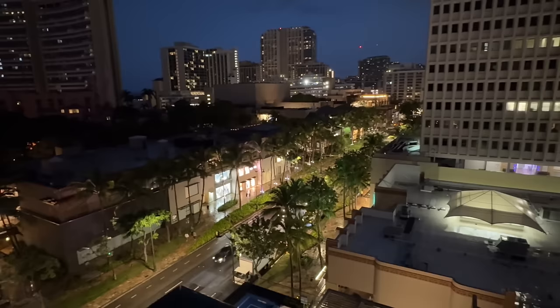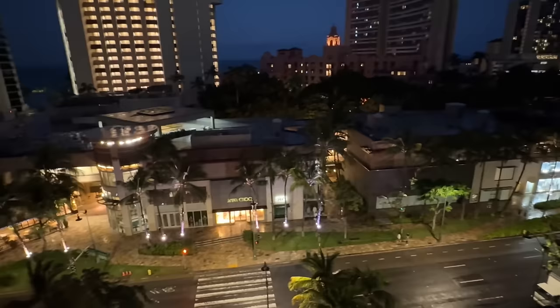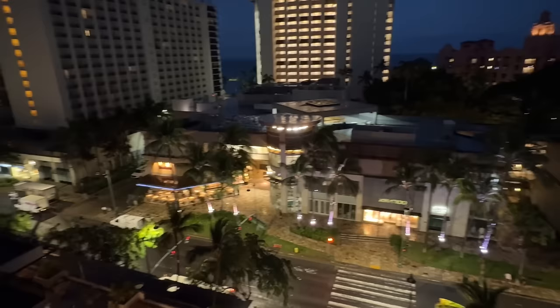Good morning. We are staying here at the Waikiki Outrigger Beachcomber. On yesterday's vlog, we gave a resort tour, but I'll give you a quick shot of what our room looks like. And we have a great view from our balcony.